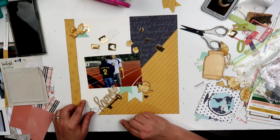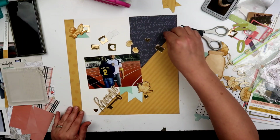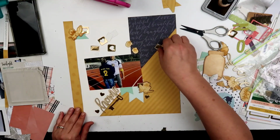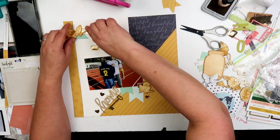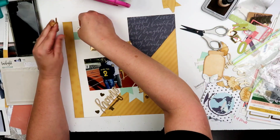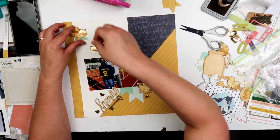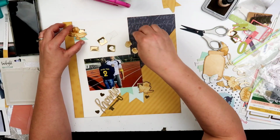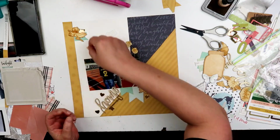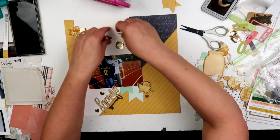Oh, a little gold heart. And a little gold heart. And a little gold heart. Here's another little stamp shape. Sitting on top of the flower. And a little gold heart. What? So cute, so cute.